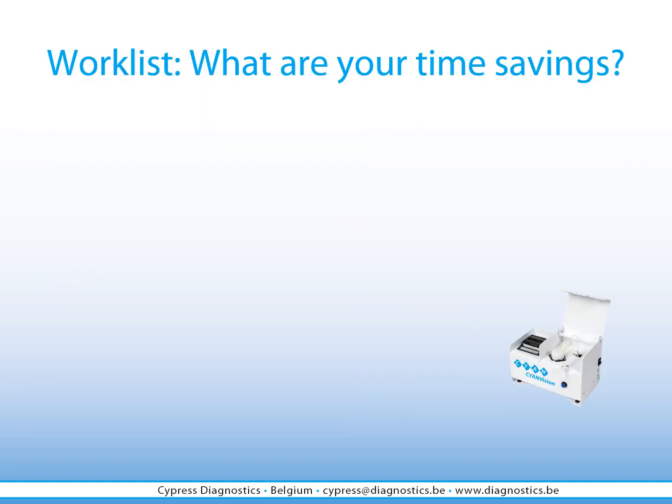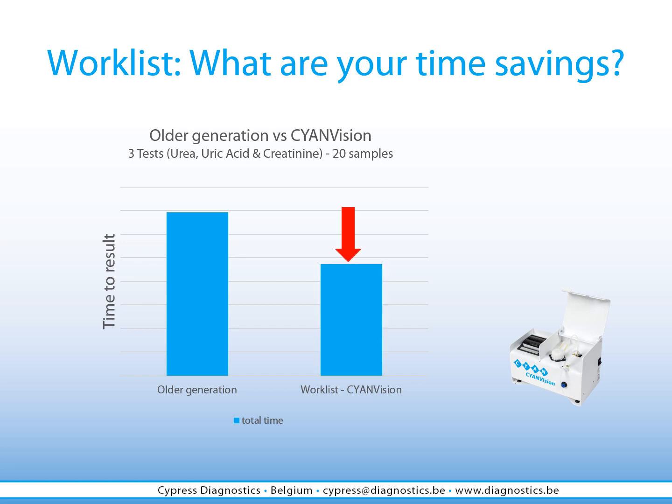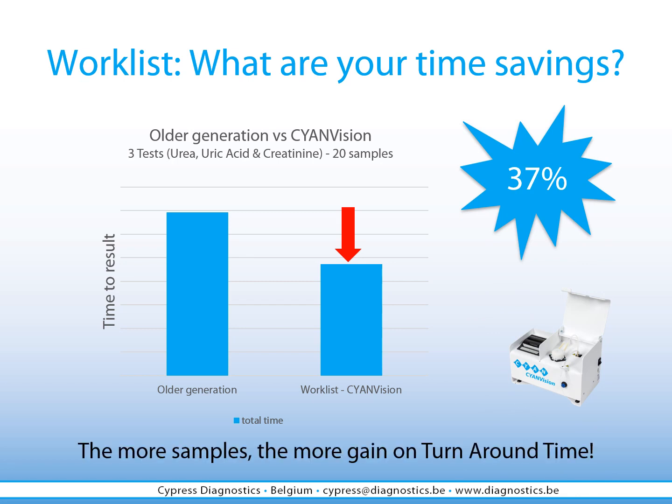What is that gain? What are your time savings? Let's take 20 samples, 3 analytes. We compared the CYANVision worklist to the older generation analyzers in turnaround time. The first bar represents the older generation, the second one the CYANVision worklist. Using the worklist, you are 37% faster. And it gets even better. The more samples you do, the bigger the time gain.